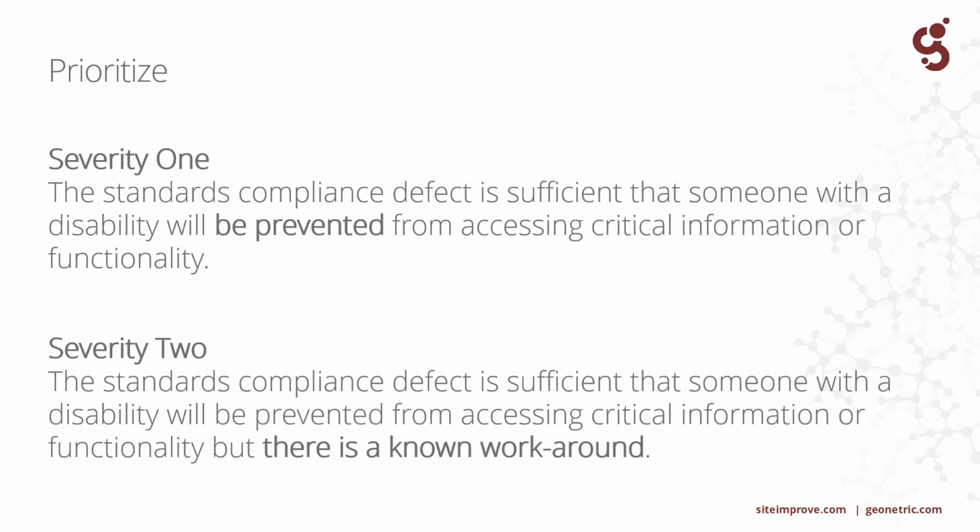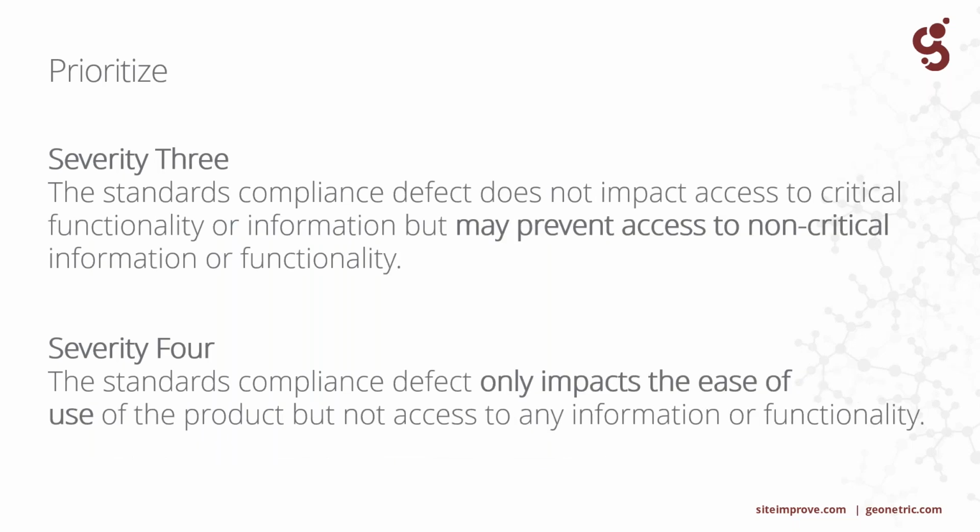A 1 means that someone will be prevented from actually accessing critical information or functionality. A 2 means that someone will be prevented from accessing critical information or functionality, but there is a known workaround. A 3 means that someone will be prevented from accessing non-critical information or functionality. And 4 means that it's only going to impact the ease of use, but not limit access to information. So by ranking the severity of each item, you can decide which things are most important to fix first.